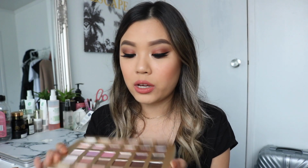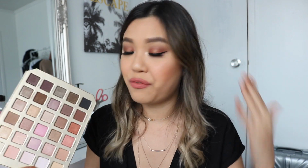So for the pros, I think these shades are beautiful. I love the packaging. I love how it has the mirror. I like how it has the names on the palette. But for the cons, these shades do pull very cool tone. They pull gray on me. There are not enough mattes in here to create a variety of looks. I feel like this is a palette that I would just take one shade from and use with another palette.